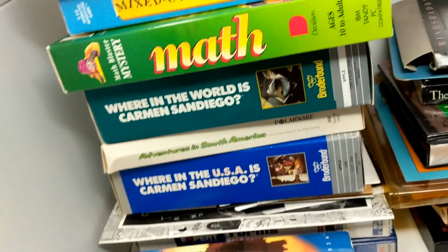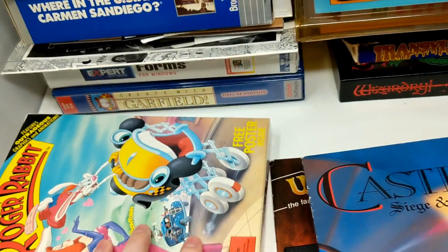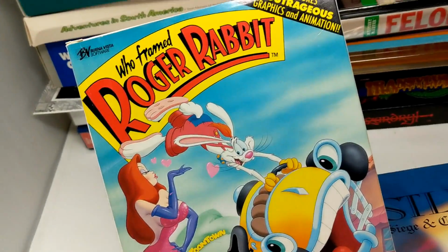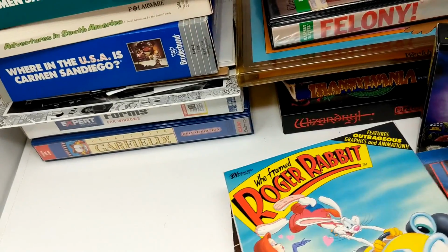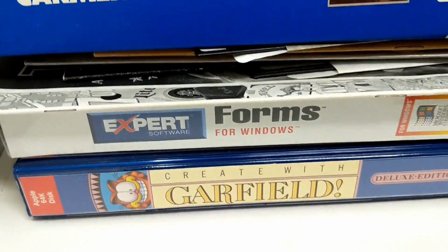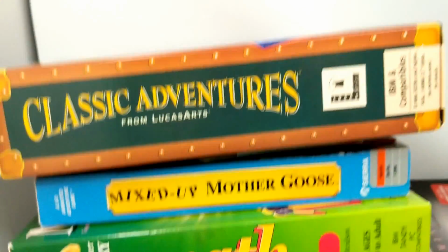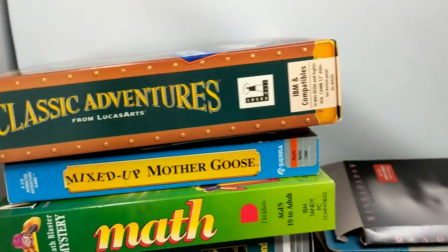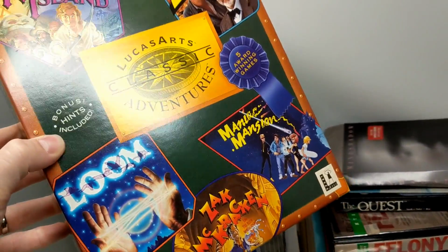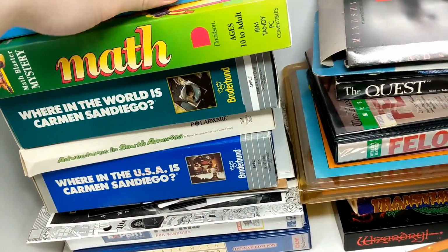So let's go through some of these games here. Castles 2, Siege and Conquest. That's not an Apple II game though. Okay, Roger Rabbit. That's an Apple II game. And these are all in there. Garfield. There's just a software thing. And then up at the top is Classic Adventures. This one is super cool. You can see Maniac Mansion, Indiana Jones, a bunch of other cool stuff.